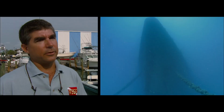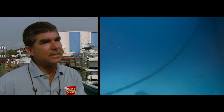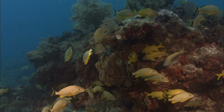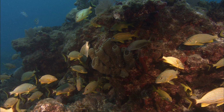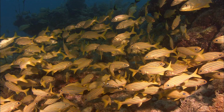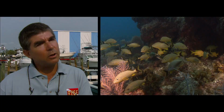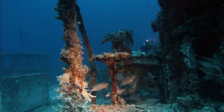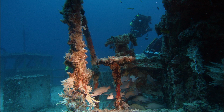The Spiegel Grove is in a very unique position. It's in a sand bottom area, away from the reef, but somewhat close, let's say within a quarter mile of nearby natural reef areas. And I think the intent was to put it far enough away that even if it moved a little bit, it wouldn't damage the natural reef, but also close enough so that there could be interaction between the marine life on the natural reef system and on the wreck itself. And I think we're seeing a lot of that.